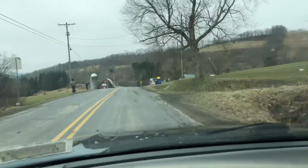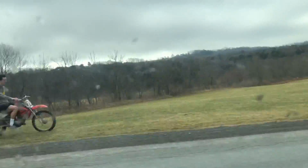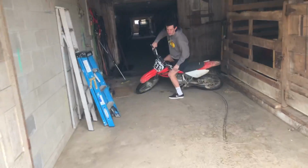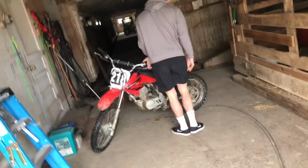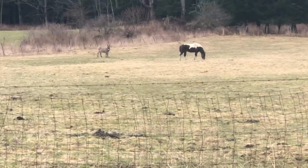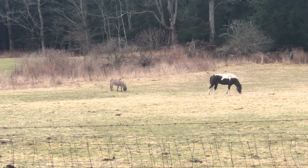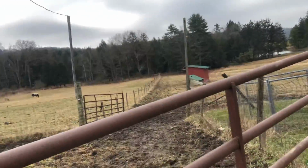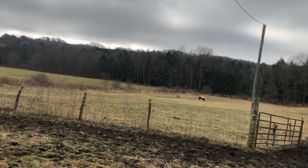Hey! Oh, Butler's gonna whoop your ass. Lightning and Eeyore. Eeyore the mini donkey. You guys might have seen. Yeah, that's what you have to do every day to get them to come over here.